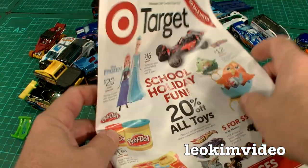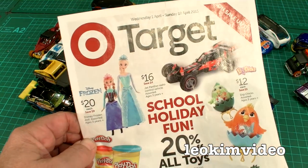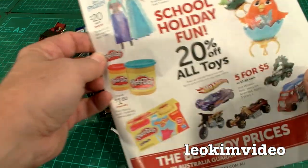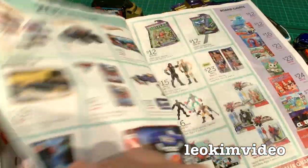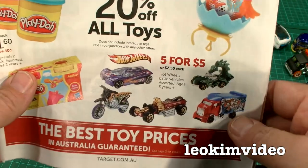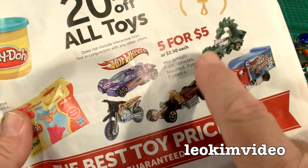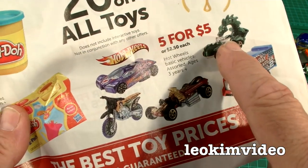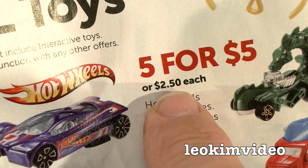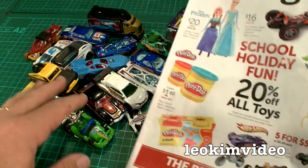Let's move on. In Target Australia, around this time of year, often there is a toy sale. This one runs between the 1st of April to the 19th of April. School holiday fun, 20% off all toys. You can look at this catalog online, but I like looking at the physical ones like this because I just like to turn pages. The standout here, and they do it occasionally at Target, is 5 Hot Wheels vehicles for $5, so it's basically a dollar a car. But be careful, you need to buy 5. If you buy them individually, they are still $2.50 each. I know people in America will be saying, well, Leo, they're always a dollar for us, or a little bit more than that, but not in Australia.